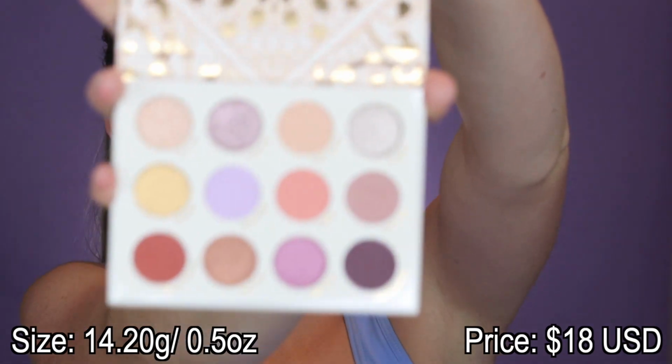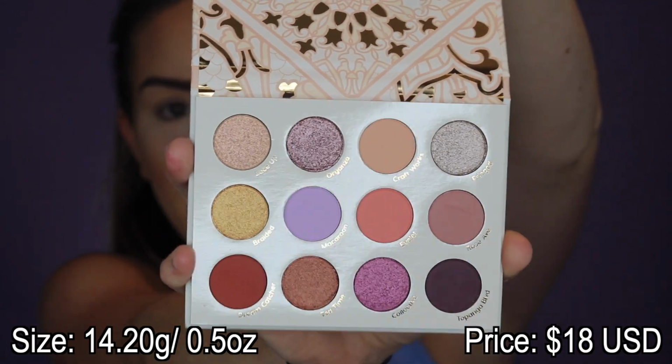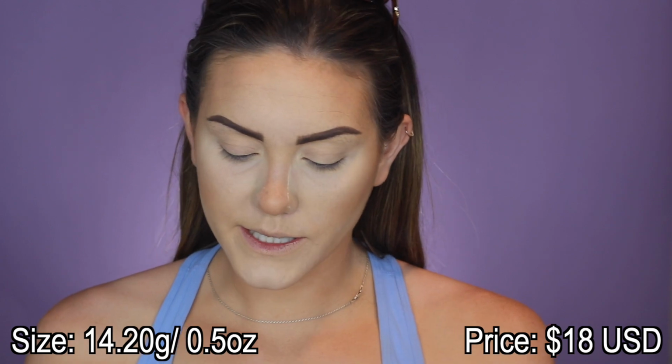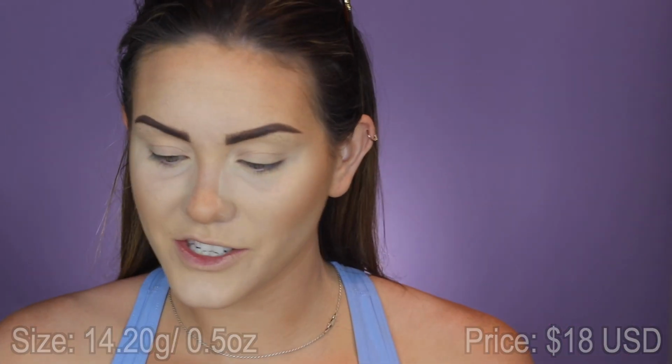And then this is the So Very Lovely collection. This is the actual eyeshadow palette. It is another summery color story with nice fun pops of color. We'll have swatches of everything at the end of the video if you want that for reference or to see everything up close and personal. So let's just go ahead and play. Let's stop talking about it and let's just do it.